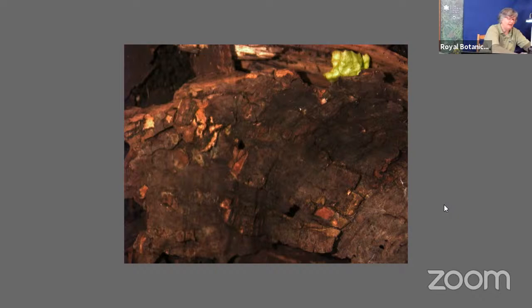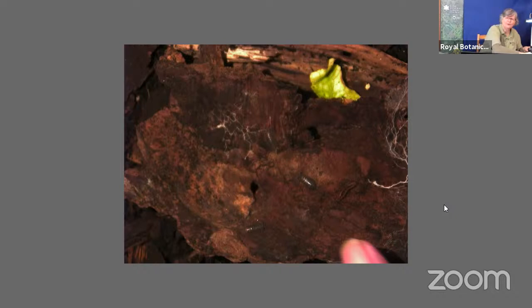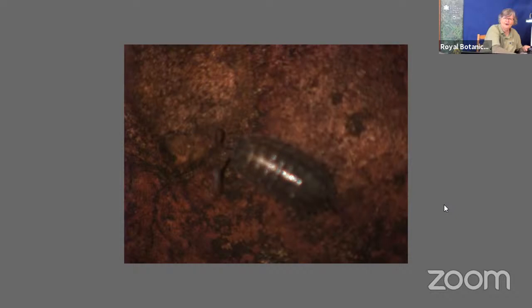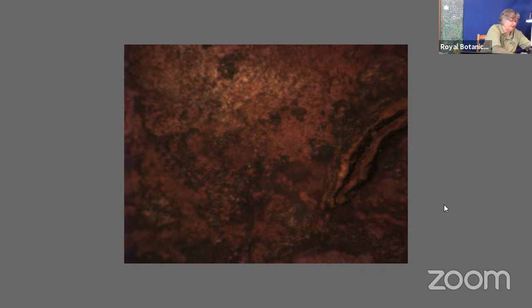And some of you may have done exactly what I'm doing, lifting up a piece of wood, and maybe, do you see them? Right there, there's one right there. Oh yeah. That's a little pill bug right there. It's on the move. Oh no, wait a minute. That might be a little sow bug because of those little things at the back end of its body. So sow bugs and pill bugs are really hard to tell the difference.